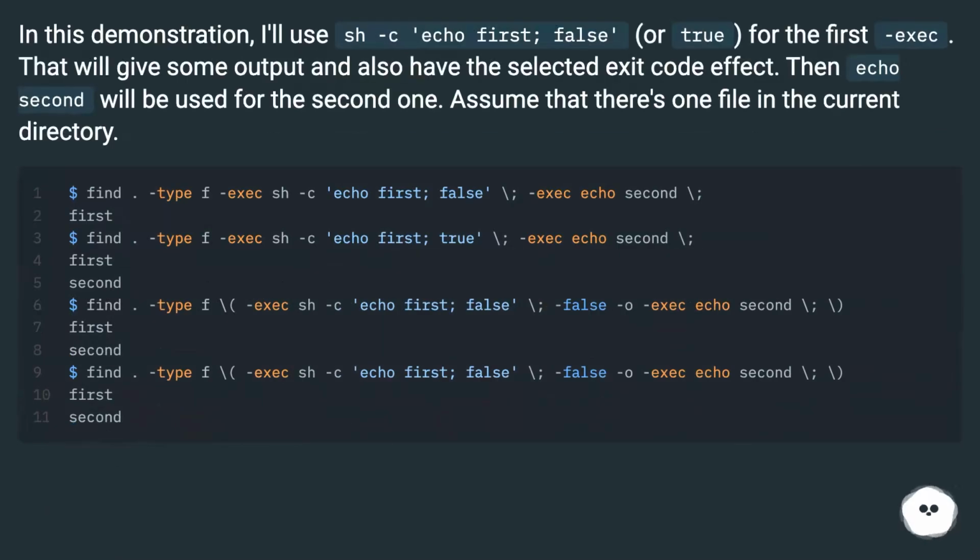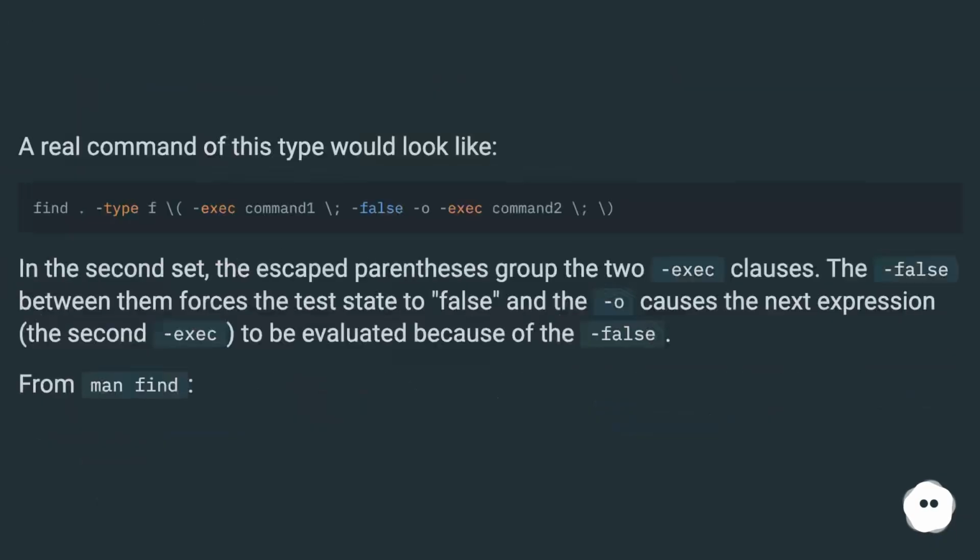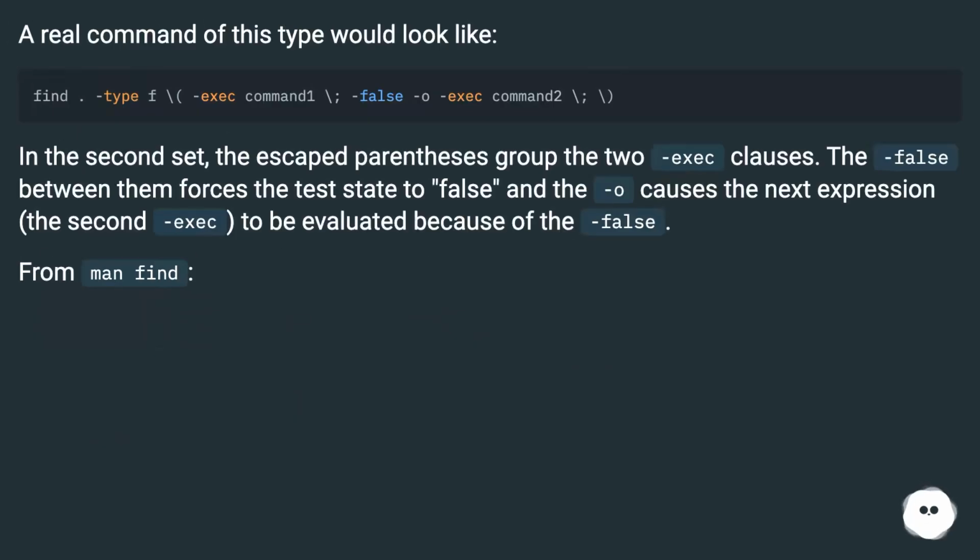In this demonstration, I'll use echo first, false or true, for the first exec. That will give some output and also have the selected exit code effect. Then echo second will be used for the second one. Assume that there's one file in the current directory. A real command of this type would look like this.